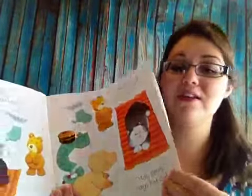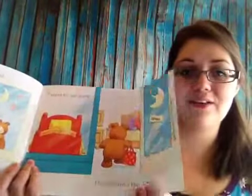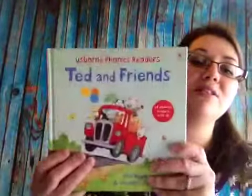And they all have a little laughable ending, which is silly and fun and just a lot of fun to read. So this is a great collection.